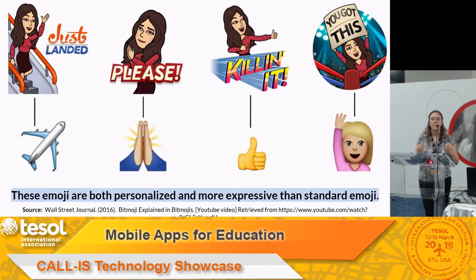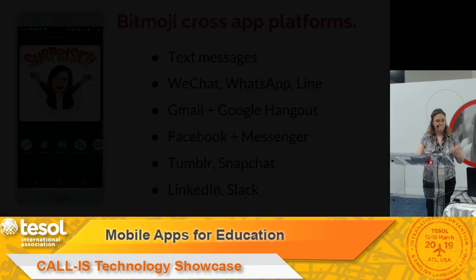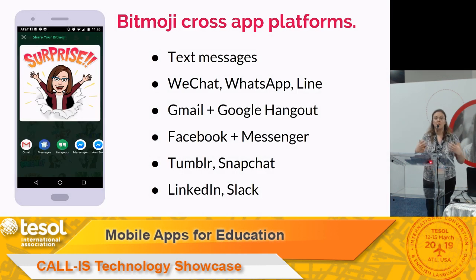In general, these emojis are powerful because they can be highly customized to look like yourself, and they're also more expressive than standard emoji. So they're fun to use. They have more than 300 distinct scenes to express different things that you want to get at. Bitmojis also cross platforms. You can find them on all the apps that your students are likely to use. Of course, you can use them in text messages, in Facebook, even LinkedIn and Slack, but also you'll find them in WeChat, WhatsApp, and Line, which many of our students will be very interested in using.